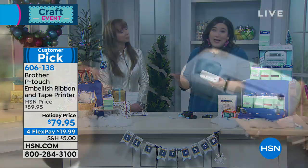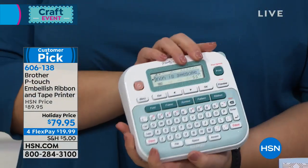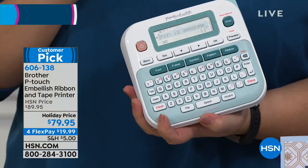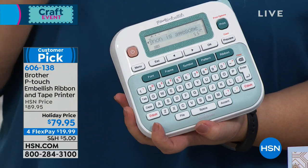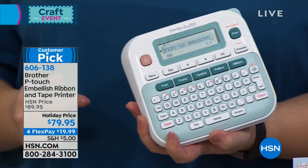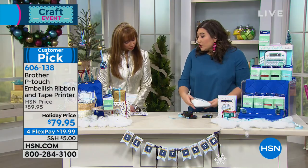It's batteries. So take it in the car, take it to the doctor's office, take it with you anywhere that you want, because you can. And actually you can save things into the memory. So that means that you can work on stuff separately and then print it out whenever you want. You can call it up later. And projects are so easy to make.